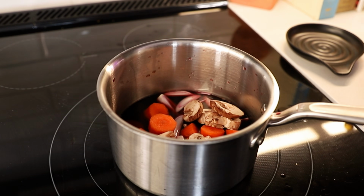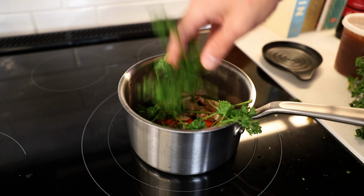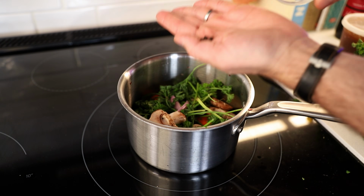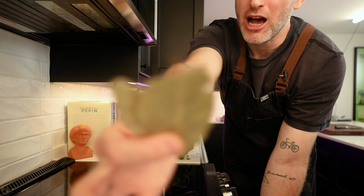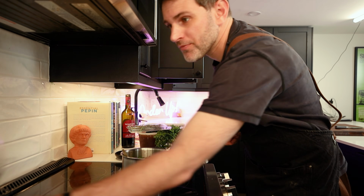1/4 cup of sliced mushrooms, 2 tablespoons of sliced garlic, like 10 sprigs of parsley, 6 peppercorns, no more, no less, 2 sprigs of thyme. How about a bay leaf? How about 3? I'm not driving.